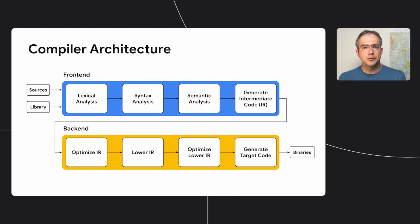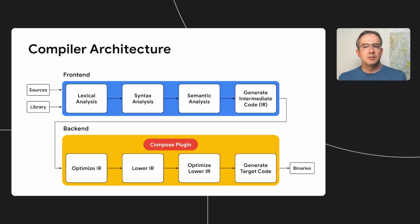Here you can see a typical Kotlin compilation pipeline. The compiler is divided into 2 parts, the front-end and back-end. The front-end takes care of code correctness, and the back-end is responsible for code generation. We started a rewrite with the new JVM IR backend compiler, which was launched in Kotlin 1.5.